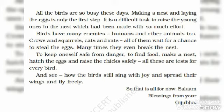Making a nest and laying the eggs is only the first step. It is a difficult task to raise the young ones in the nest, which had been made with so much effort. You can imagine how much hard work has gone into it.